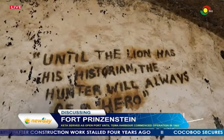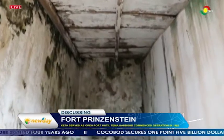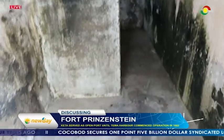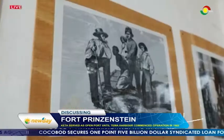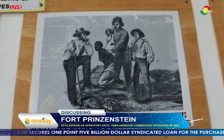So inside the dungeon, the slaves defecate, urinate, sleep there, and they were dying to insanity condition. The water, they will pour it under the door. They have to use their tongue to lick it. Food were thrown to them, they struggle for it, and finally they use hot iron, which bear the name of the company to mark various parts of their body for easy identification.